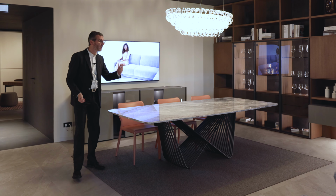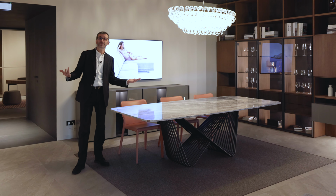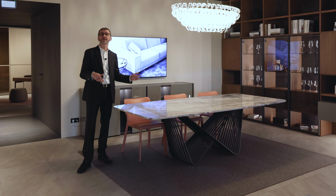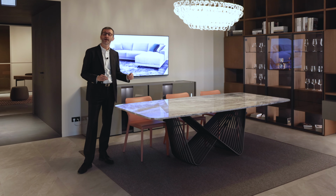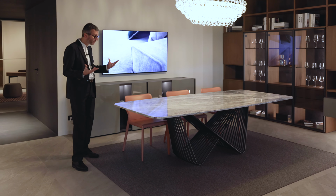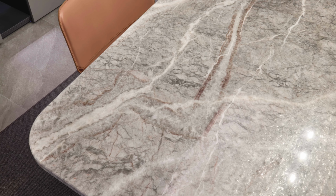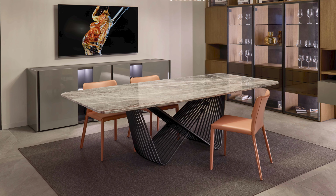Today we'll review the Tenso table. We are in a different location than usual. We are in our lounge in Archamps. It's a French town right south of Geneva. Let's dive into the details of this table, which has a stunning base element and very peculiar materials for the tabletop.